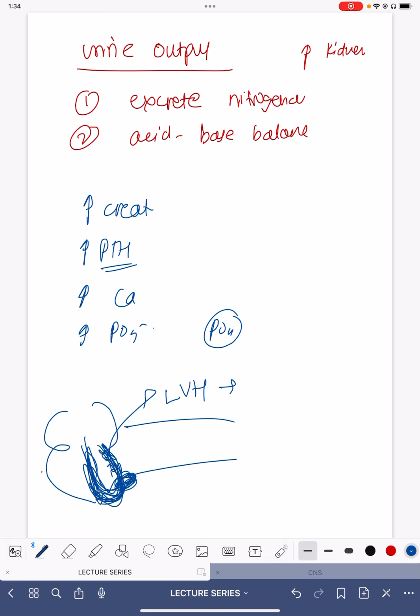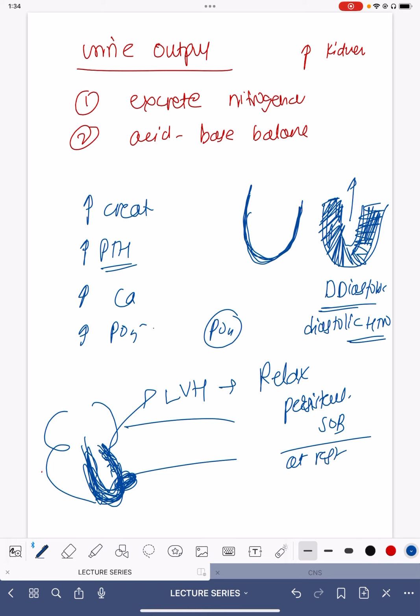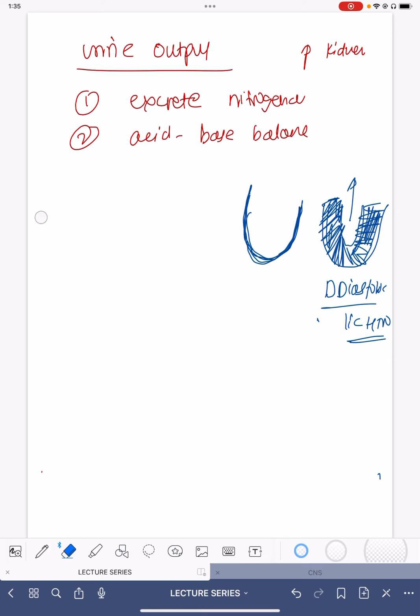This hypertrophied muscle is very difficult to relax, because suppose this is the LV muscle which is smooth, and this is the muscle which is hypertrophied. Just see, this is all hypertrophied muscle. So this can relax very easily, but this cannot relax because this is so tense. So diastolic dysfunction is very common. Diastolic hypertension is very common, and this continuously increases the pressure in the left ventricle at the end diastole, that causes patient to have persistent shortness of breath even at rest or even with minimal exertion. So this is very important, which markedly reduces the ambulation of the patient, which markedly reduces the quality of life of this patient.